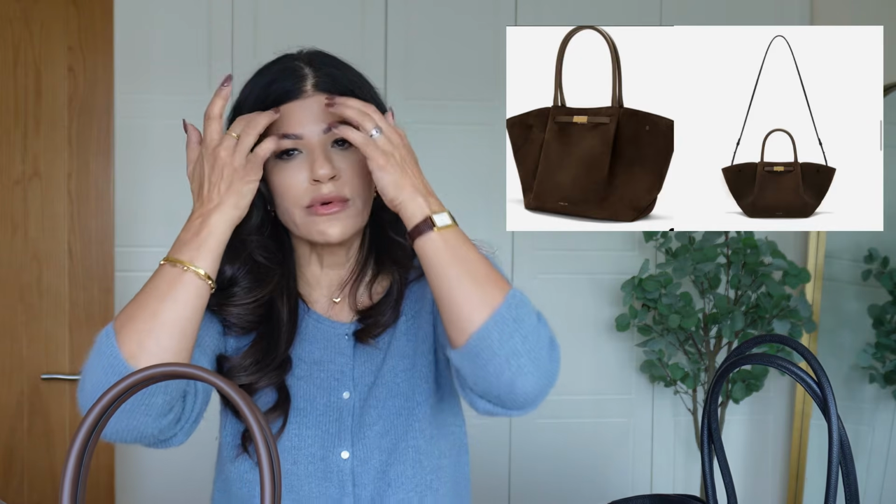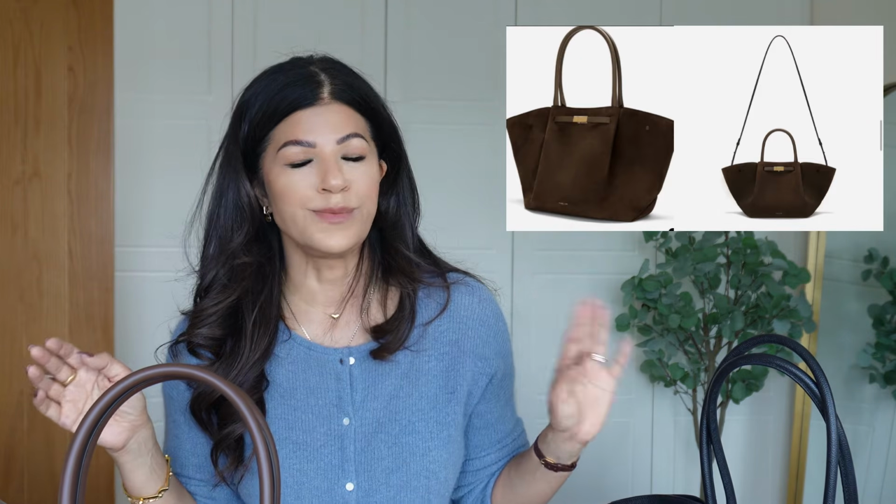Because when I was buying this for the first time, that was a question that I was a little bit unsure about. Like, do I get the Midi, which is obviously a smaller version, which is going to be lighter, or do I get the larger tote version? And for me, after getting this, it was a no-brainer. I get so much use out of this. It fits so much in, and it is just such an unusual, beautiful shape that I love it.